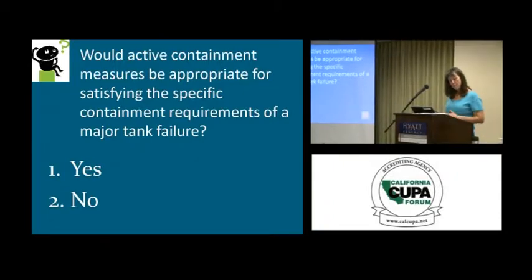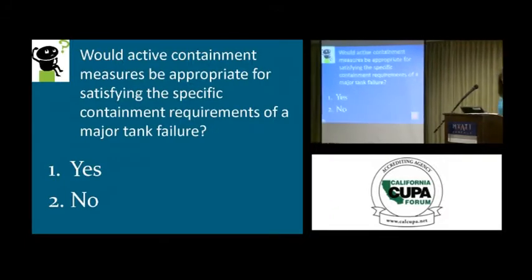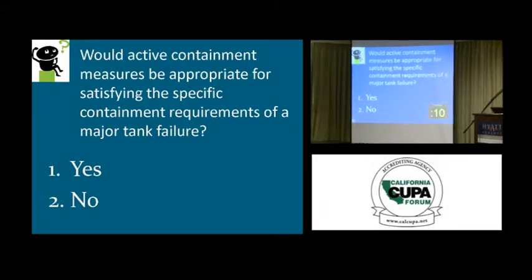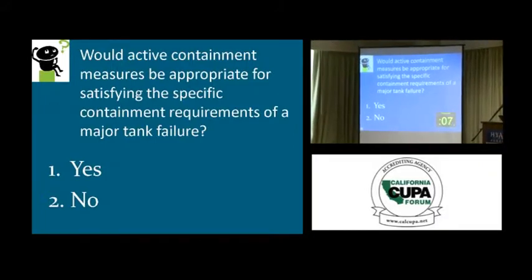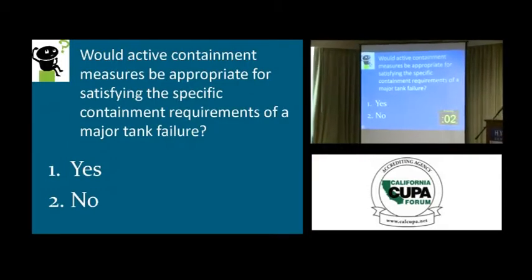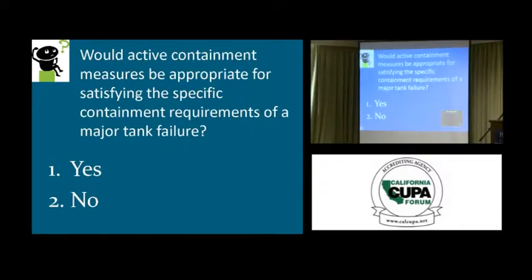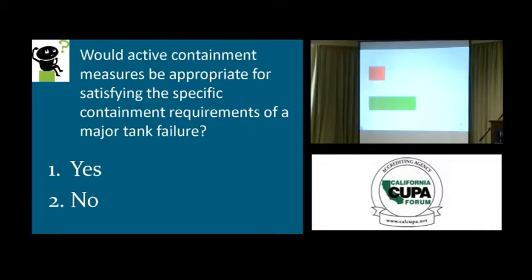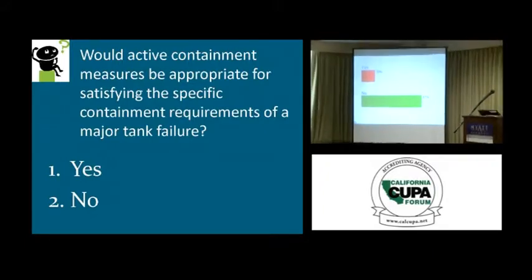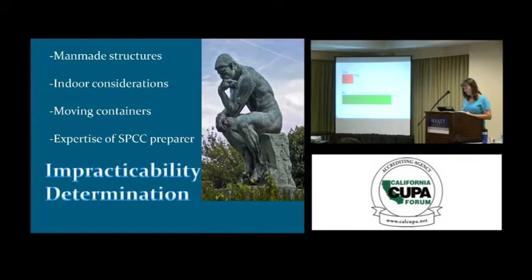Would active containment measures be appropriate for satisfying the specific containment requirements of a major tank failure? Good. All right. Good job. No. Major tank failure, you really need sized containment, and active measures are not really good for specific containment.